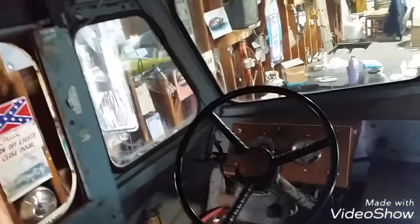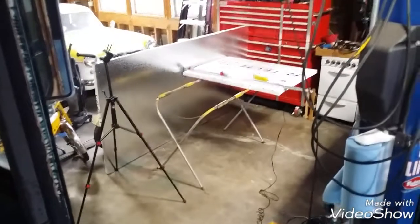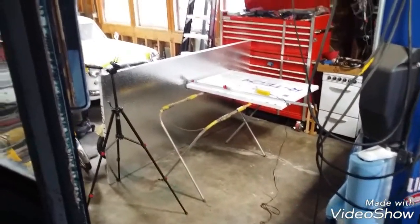That'd be awesome. So, I know I'm rambling, but I got some more styrofoam to cut and some plywood to cut. And you don't need to watch me do that.